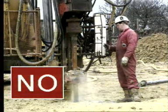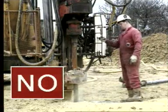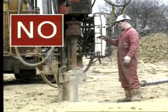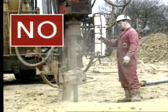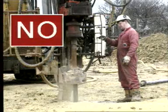The feed force or pull-down weight on the hammer and drill bit shouldn't be excessive, as this may damage the equipment. Insufficient may cause the chuck to keep hitting the bit shoulder, causing damage to the components. Energy transmission to the rock will also be impaired.